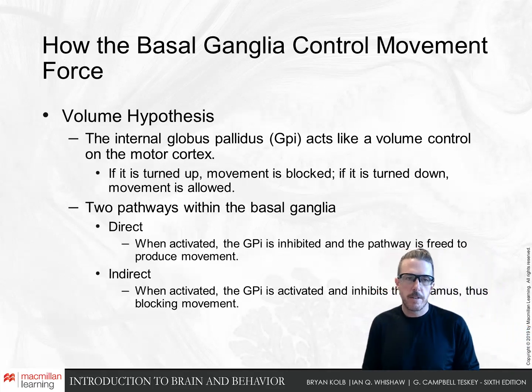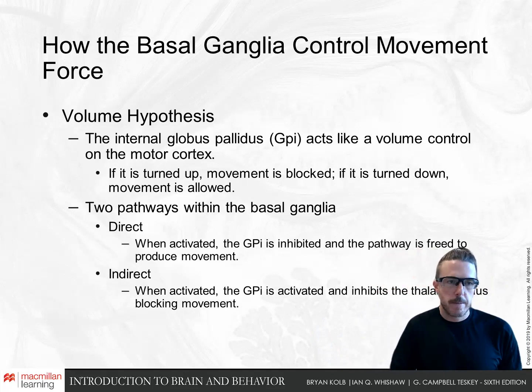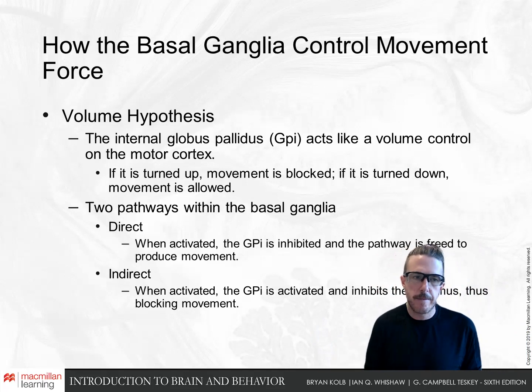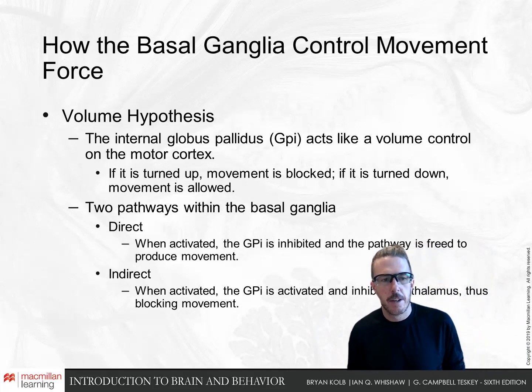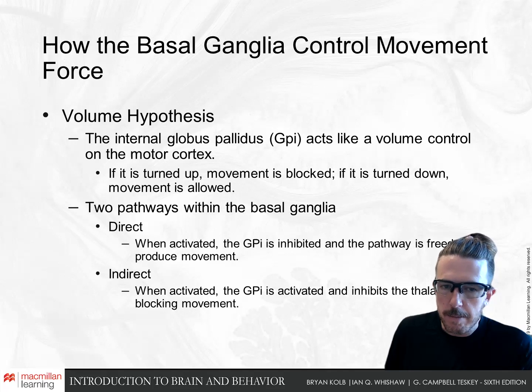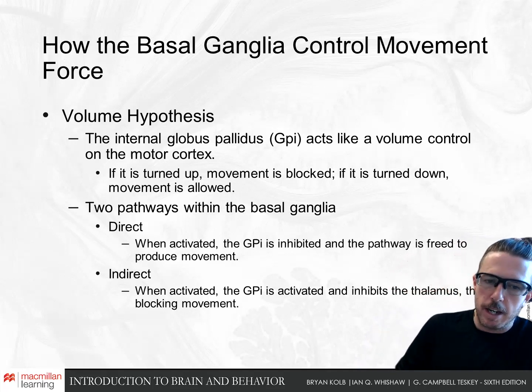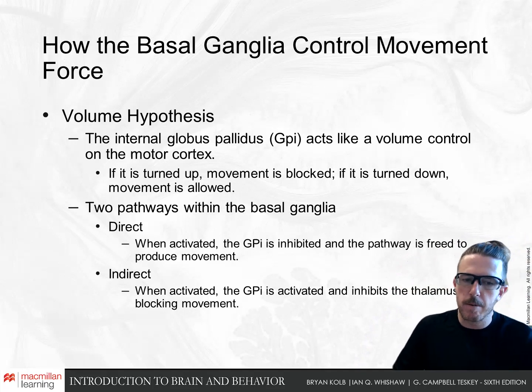So one proposal of what the basal ganglia does is that it acts like a volume or a gain function on our movement. A section of the basal ganglia called the globus pallidus internal acts like that volume control. If it's turned up, then movement is blocked. If it's turned down, then movement is allowed. And the activity of the globus pallidus is affected by two pathways called the direct and indirect pathways. The direct pathway inhibits the globus pallidus internal, freeing up the basal ganglia to produce more movements. The indirect pathway activates the globus pallidus internal and inhibits the production of movement.